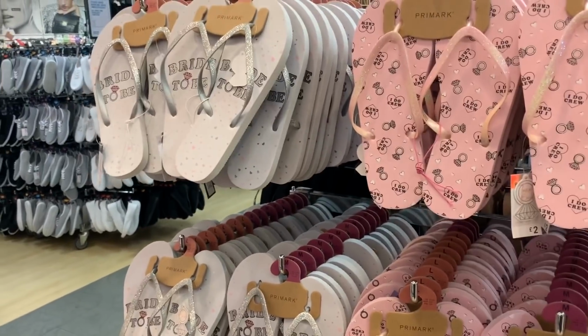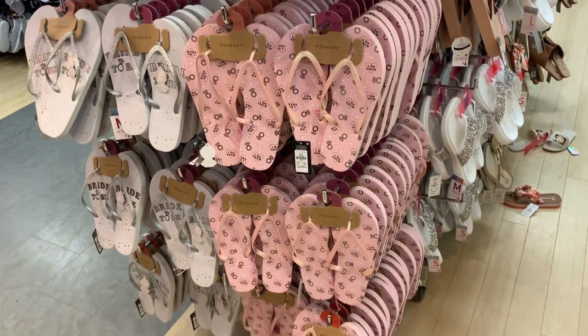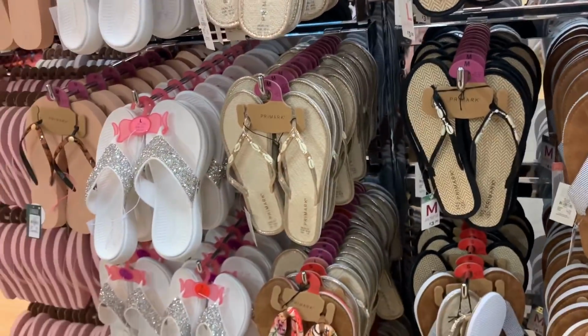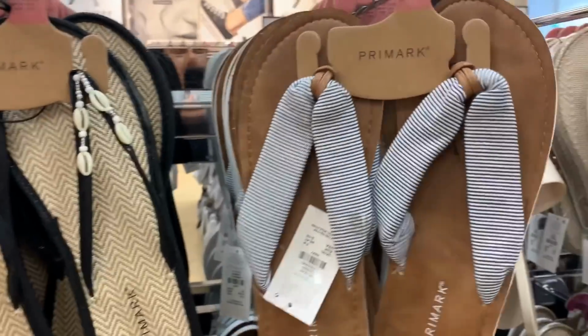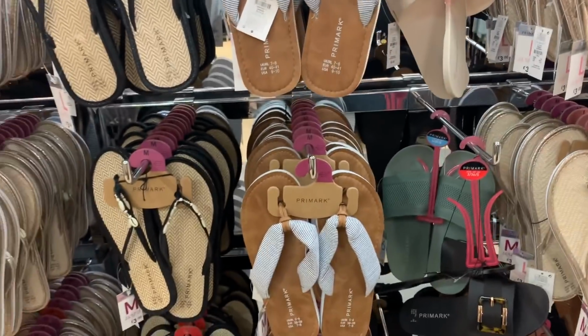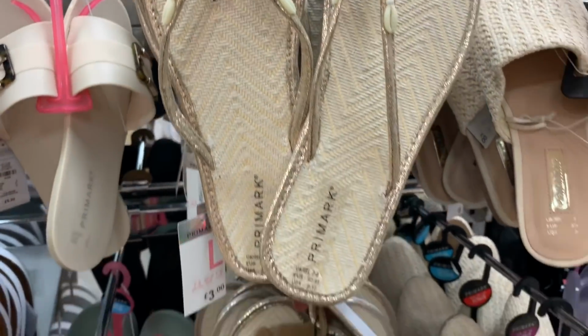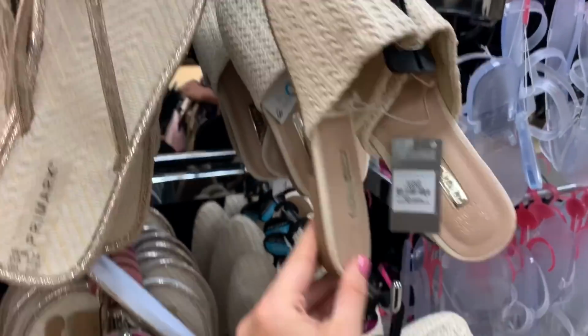And then in terms of all the cheaper ones, they've got these which are all £2 each. They're like bride-to-be ones, perfect for a wedding, where you have a basket of them, because obviously everyone gets fed up with heels all day. They've got these ones which are £4 as well, kind of give me sailor vibes. And then these cute ones with the little shells on them, these look quite nice. They're little slip-ons for £8.